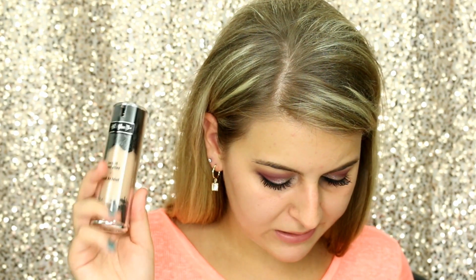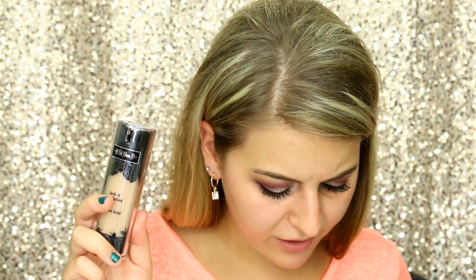So I got the shade Light 48, which is a neutral, and it says light sand with neutral undertones. There are different neutral undertones within this range too. There are like 3 different light neutral shades. So I think that's pretty cool. But yeah, the packaging's pretty neat.